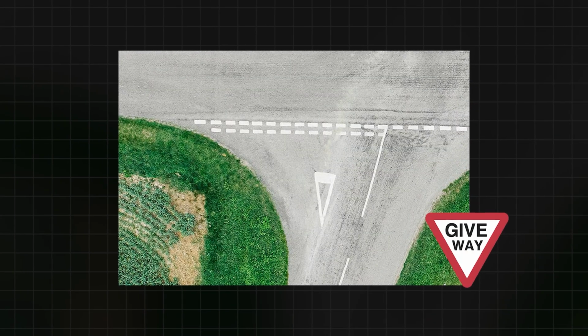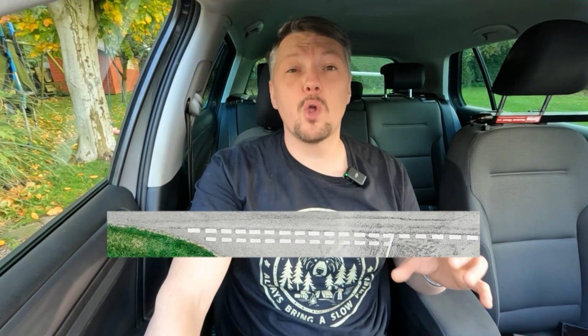The first and most important line, and you can't avoid this line anywhere, is of course the give way line. Now you can spot this in a number of ways. The most obvious way is the double broken white line. If you see this line, this means you must give way to traffic coming from both directions.